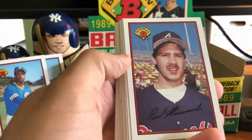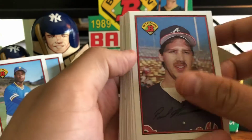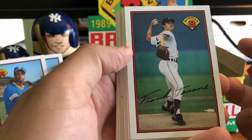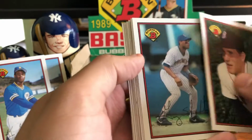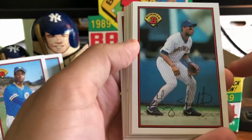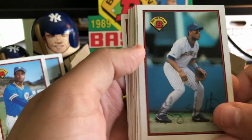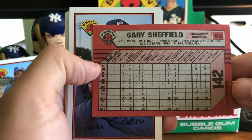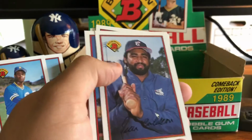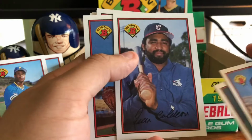Richie Ashburn sweepstakes card. Looks like a Paul Ossenmacher. Frank Tanana, who's got that game face. Got Wesley Gardner, and there's another that's arguably the second best rookie pull of the box. This is Gary Sheffield. And take a quick look at the back. He did play a little bit in 1988, but this is an official rookie card of Gary Sheffield.